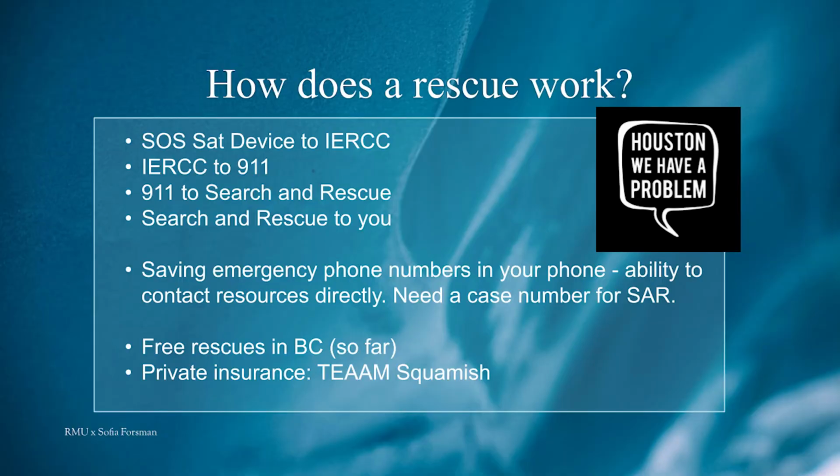You're trying to explain that you're in a backcountry ski touring pickle and they're like, ski touring? Then that message gets translated to 911. Then 911 calls search and rescue. Then search and rescue gather all the troops and they get to you.